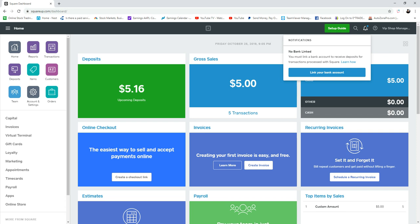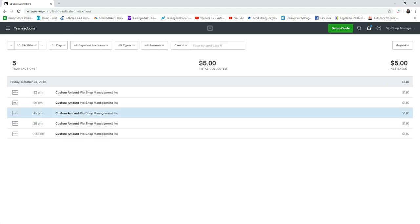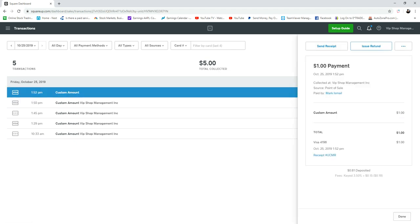You can see all your transactions right here. Let me click on transactions. So you'll see all your transactions right here. Obviously, it's just a test. That's why you see these numbers. You click on your transaction. You see the last four digits.